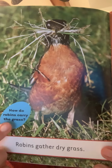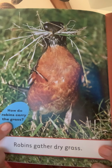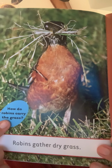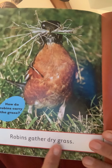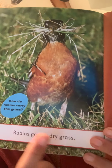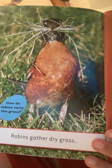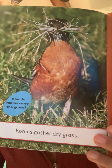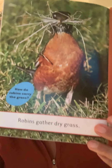In most books, you would not have these types of questions asked of you, but in this one, I really love that it helps the reader think a little bit more about other things that are happening in the picture. Because even though it says robins gather dry grass, it's not telling us how they gather it. So those are things that we want to take a look at and use the picture to help us gather more information. So the pop-up question is, how do robins gather the grass? Sorry, I'm looking at the camera.